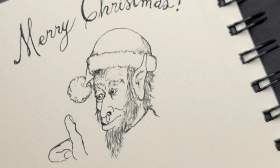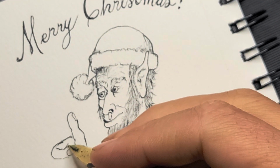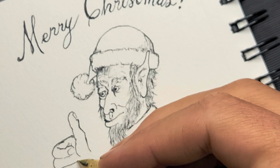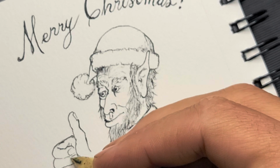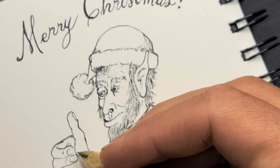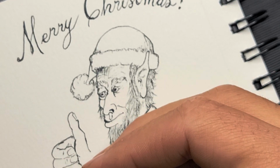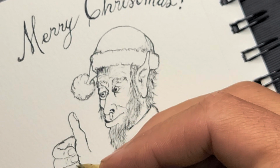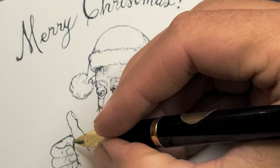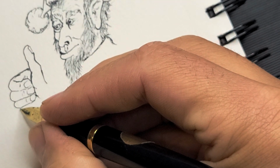Ooh, I think that finger didn't go so great. That's all right. Mainly because the heel of this thumb looks weird too. But as you may hear me say, I'm the one holding the pen, so the responsibility is mine anyway.